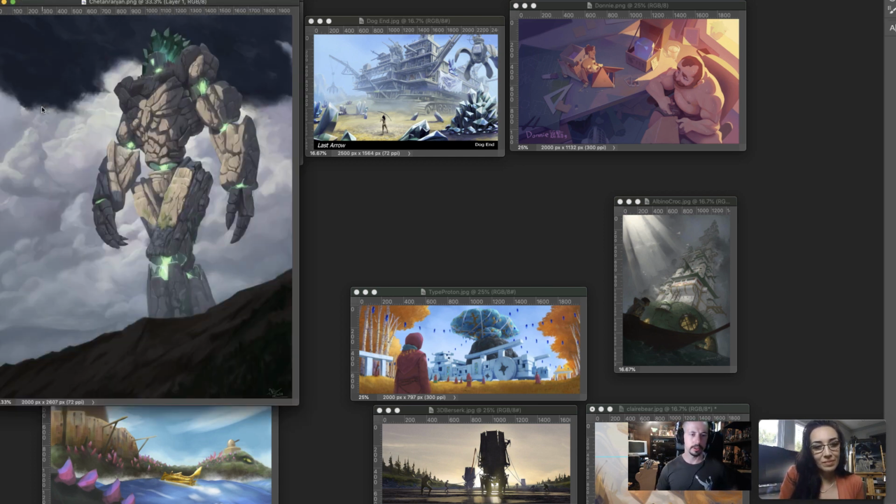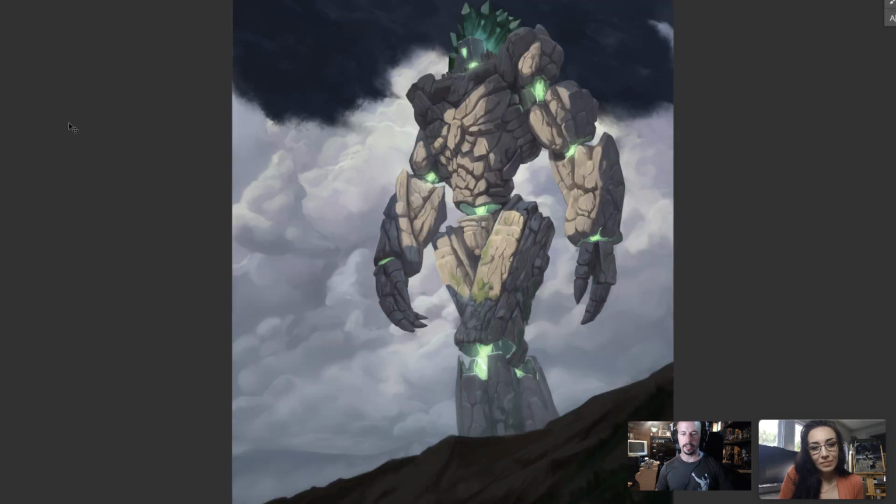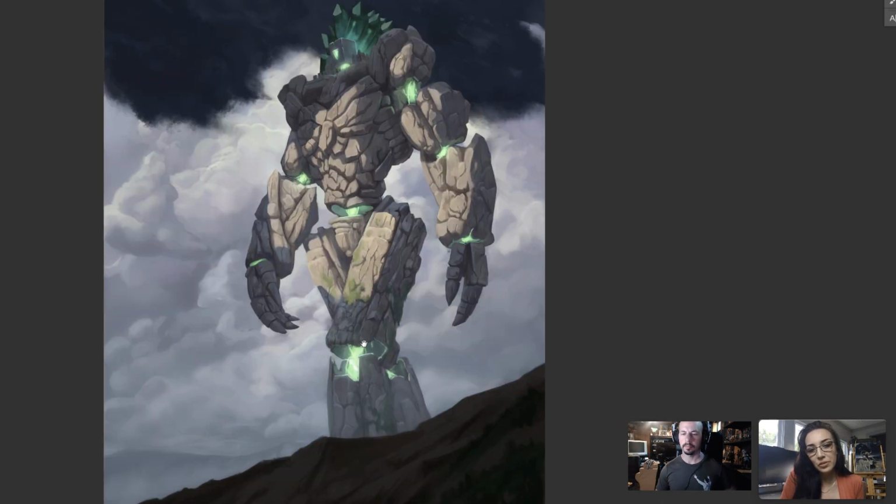Chechatron. This one's cool. So we've got a giant moving fortress. I like the contrast in the design setup on this. Let's start with that. It's clear, we have gray, we have white, we have black. It reads very well. You made it read really nice.